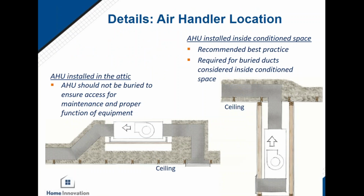Air handling unit or furnace location. If you're claiming buried ducts as inside conditioned space in the energy model, you must install the air handler or furnace inside conditioned space, right? That was one of the requirements, such as in a mechanical room or closet. And the image on the right is to show that. It's also a recommended best practice for best energy performance for any system, really, but any buried duct system.